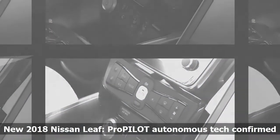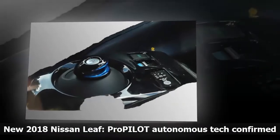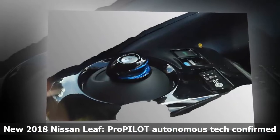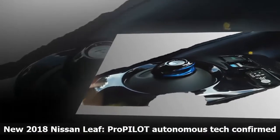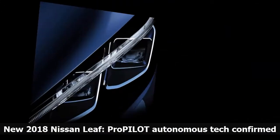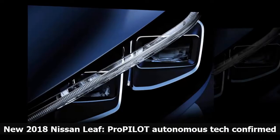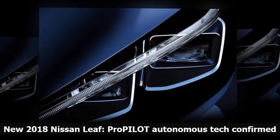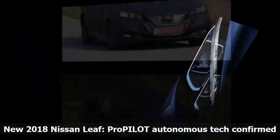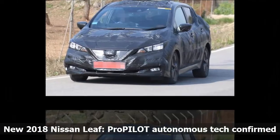"We will have a full model change of Leaf before the end of this decade," Shiro Nakamura, Senior Vice President and Chief Creative Officer at Nissan, revealed exclusively to Auto Express last year. "We are ready to increase the range, 250 kilometers is not the maximum. We want to make Leaf the major player in the EV market. We will have updates to the design, and we will be updating the batteries. We want to expand the possibilities as much as we can."